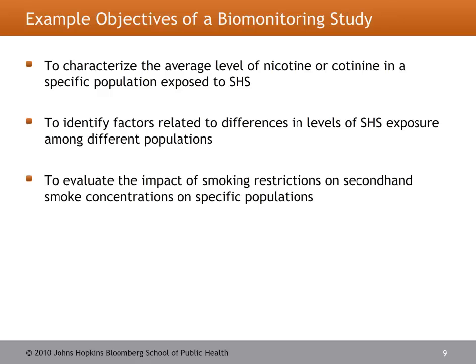However, it's nearly impossible to collect information or data on all hospitality workers, so a subset of this population would likely need to be selected. And by a subset of the hospitality employee population, I mean that you would need to select a smaller number that could perhaps represent the entire hospitality industry, just to give you an idea of what their exposure might be like.